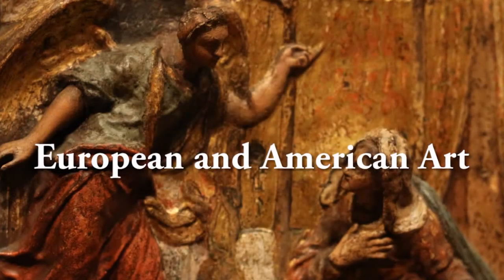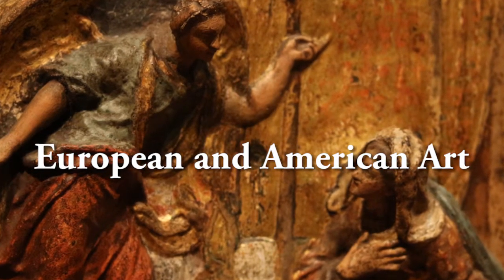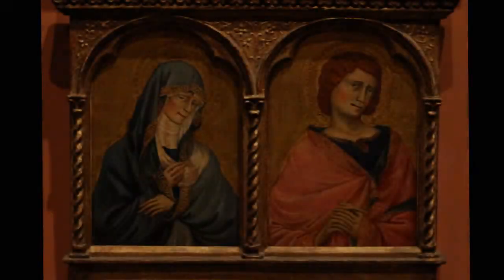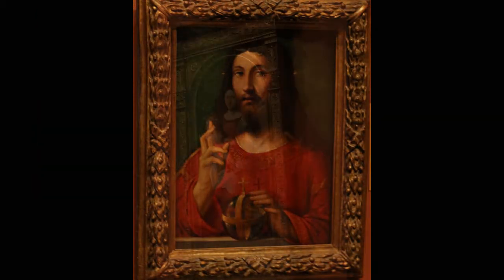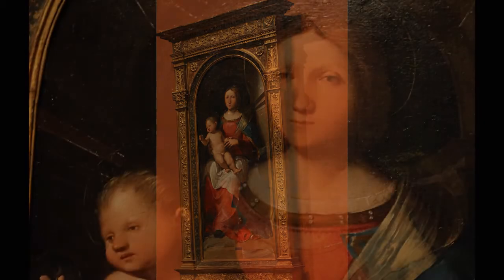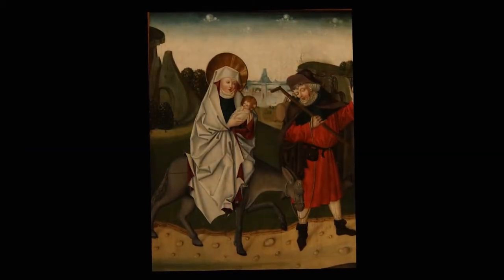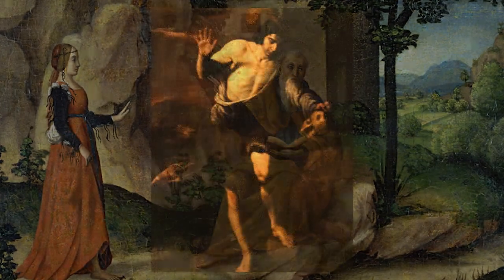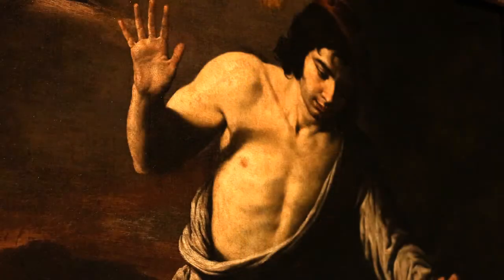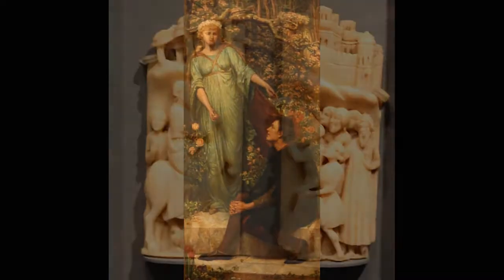Next is our European and American gallery. It spans well over 1,000 years of artistic accomplishments. Thanks to our many benefactors, including the Crest Foundation and the Gilbreth McLaurin Museum Fund, the collection includes a wealth of art from the early Middle Ages, through the Renaissance of the 16th century, through the 17th century Baroque period, and into the 19th century art of the Western world.